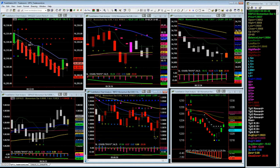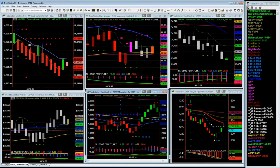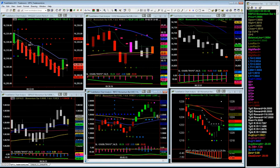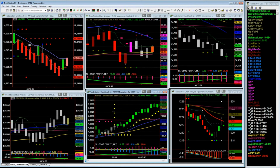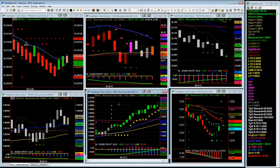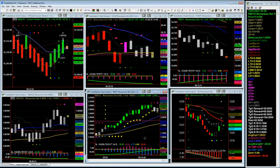Made a little, almost got to its money management and then flipped over to long right there, and then that one came up and hit a target, stopped out at money management, and then the third trade really was off and running, and that's the one where the money was made this morning. Unleaded gas taking 3 trades to get it done.